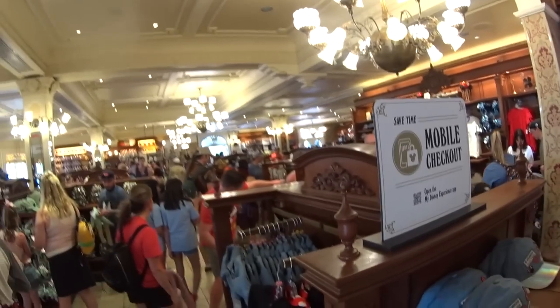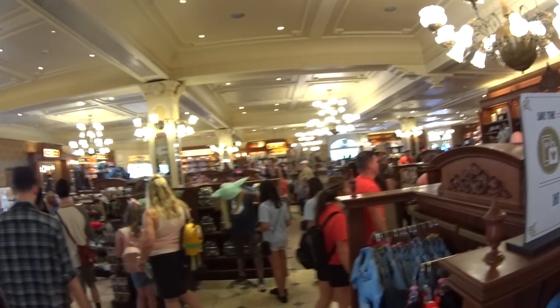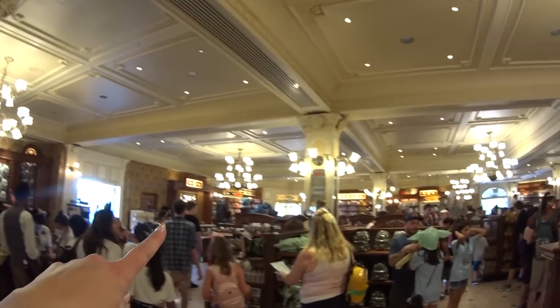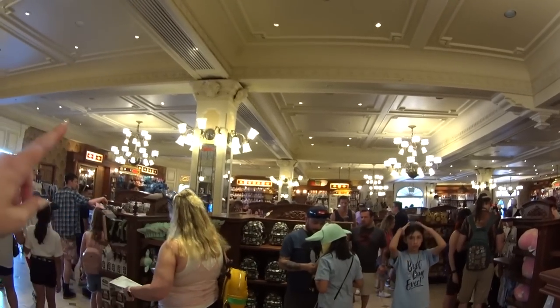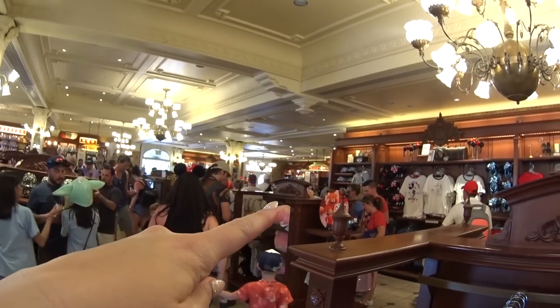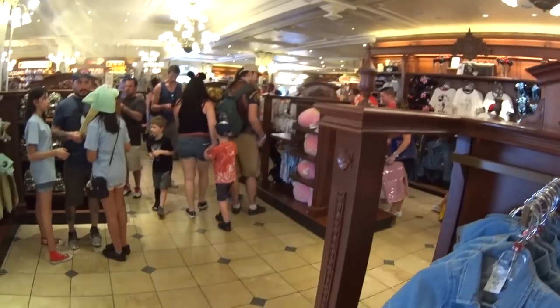So we have seen this section of the store. I just want to show you guys. We have plushes back here. Used to be coffee mugs over there and ear hats over there. Now it's plushes. And there's clothing in this section now.